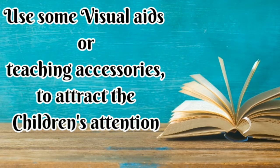Now let me show you some visual aids that can help the kids develop interest in reading, or that attract the kids' concentration or attention towards reading. You can use all these puzzles even if you are not teaching the sound way, but you are teaching your kids in the spelling way. These are just meant to grab or attract the attention of your kids.